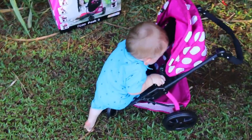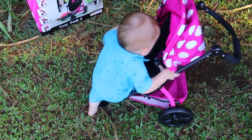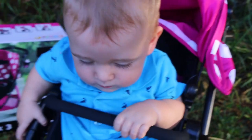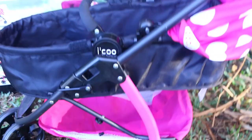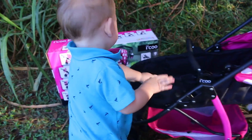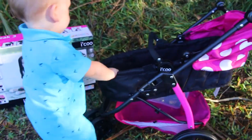Okay, I got him out and oh, he wants to get back in. Oh, Eli. I don't know if you can get in on your own, buddy. Okay, we're putting you in just one more time. And I would not really recommend this just because it kind of moves around. So like that, you can kind of rock the baby to sleep. Now I want to show you two more features of the stroller if baby Eli will let me. Yeah, he just wants to play with it.